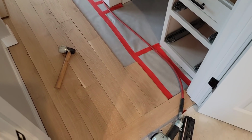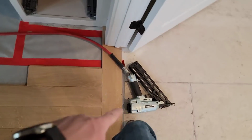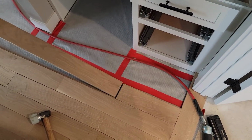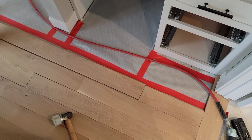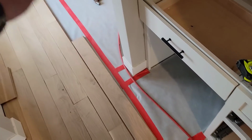We're working in this little hallway where the desk is. Now it's a little too tight to use the flooring nailer, so I got to use the finish nailer to put the nails in. But they're still in the tongue. They're not face nailed here, so we'll get it. Probably one more course will get us out to there, and then we'll worry about this later.